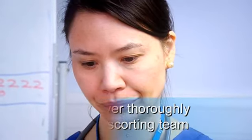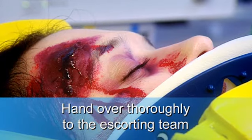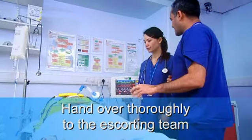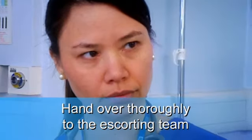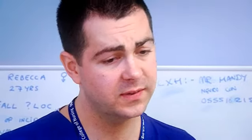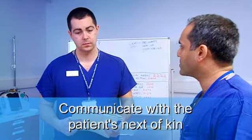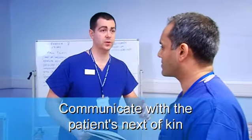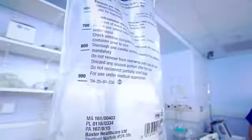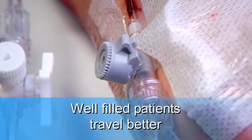Okay. The escorting staff need to be briefed on the relevant history and undertake an ABC review of the patient and transfer equipment to ensure that they are fully aware of the patient's status prior to transfer. Have we contacted the next of kin by any chance? No, actually, I've got her number here. Would you mind doing that? Yeah. Do the drugs first, then I'll give them a call. Cheers, thanks very much. No worries. And remember, well-filled patients travel better.